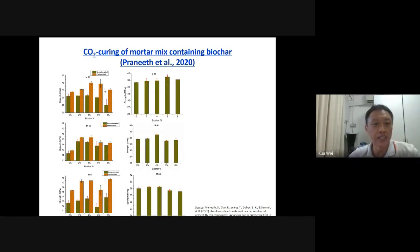all the orange bars. But on this side, all the green bars over here, which is indicated by my pointer, are all taken at 28 days. I mean, they couldn't possibly keep dosing all the specimens continuously with CO2 over 28 days. And that's why they only measured and compared the strength of the mortar specimen when it is not carbonated. That means CO2 curing was not administered. So what have they found?